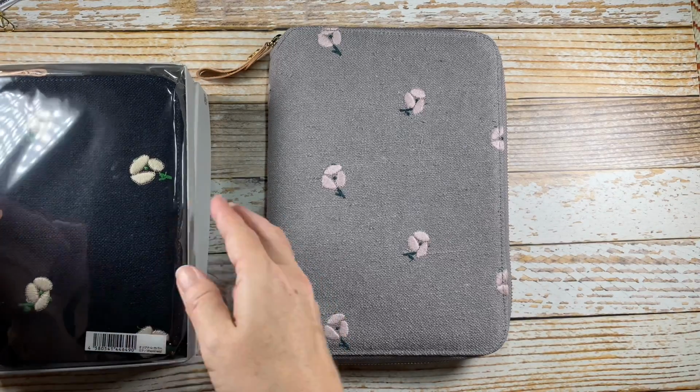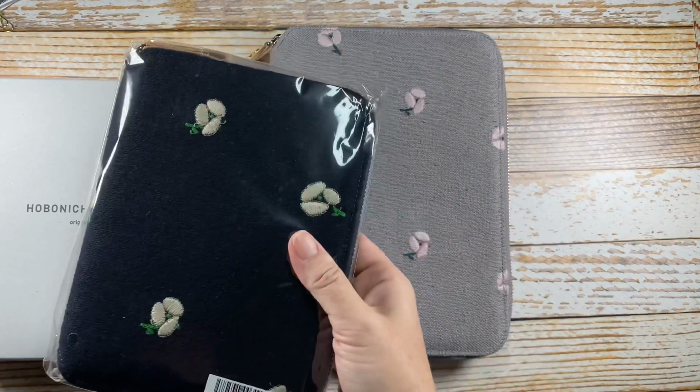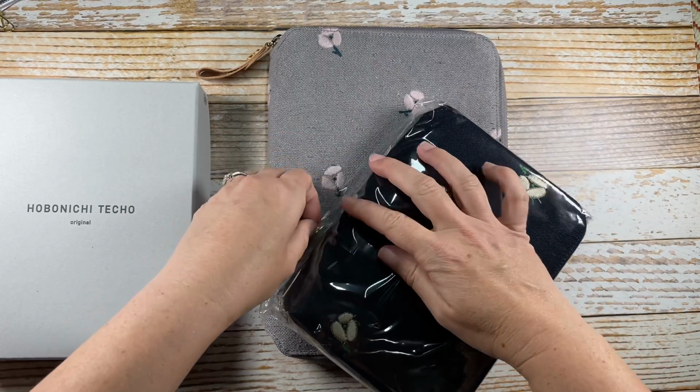So this year it was kind of about choosing a family of covers. I haven't always ordered my covers for that reason, but these 3 just coordinated better.